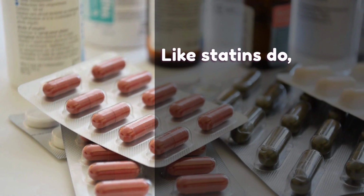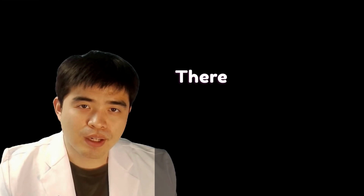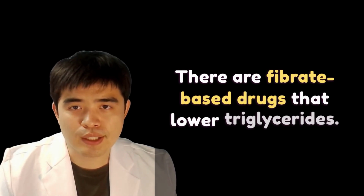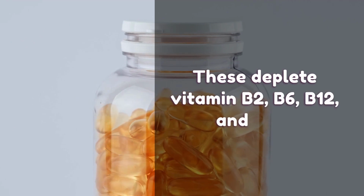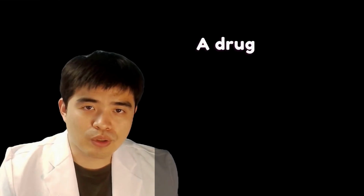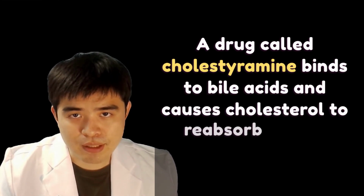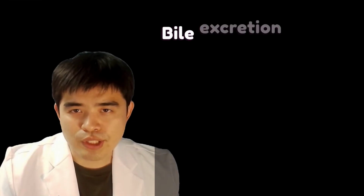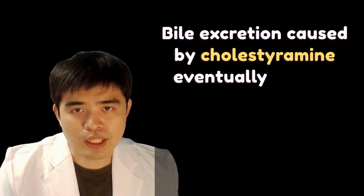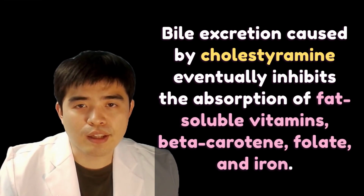Like statins do, other drugs for hyperlipidemia also reduce essential nutrients. There are fibrate-based drugs that lower triglyceride. These deplete vitamin B2, B6, B12, and zinc. A drug called cholestyramine binds to bile acid and causes cholesterol to be eliminated rather than reabsorbed. Bile acid contains a lot of fat-soluble vitamins. Bile excretion caused by cholestyramine eventually inhibits the absorption of fat-soluble vitamins, beta-carotene, folate, and iron.